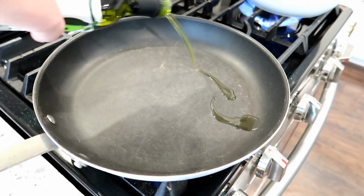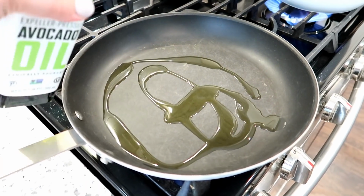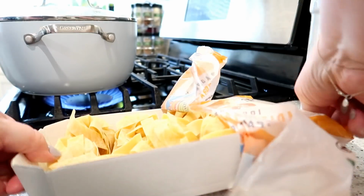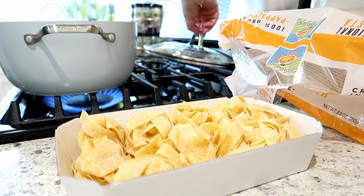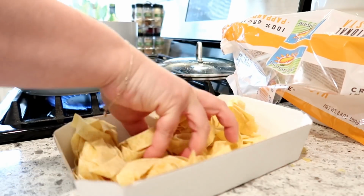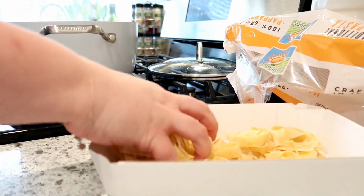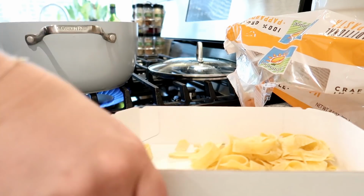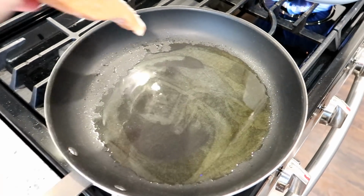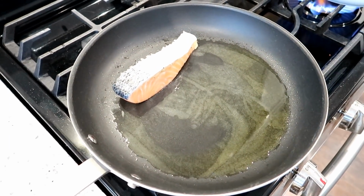I am heating up a nonstick skillet. Fun fact, that is also a Misen skillet. I love it. And while that is preheating, I'm going to cook some of this egg pasta. My kids really like buttered noodles, and these particular noodles came from Thrive, and they were really good. I'm just going to end up boiling them. They boil really quickly, and then just season them with butter and salt.